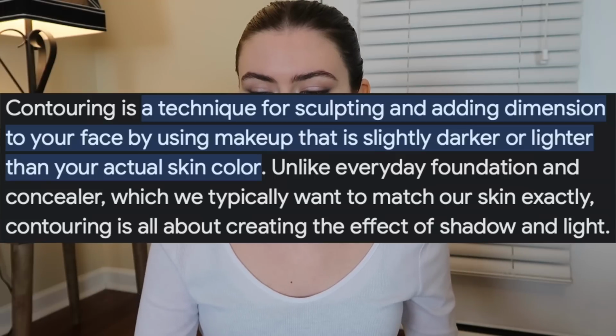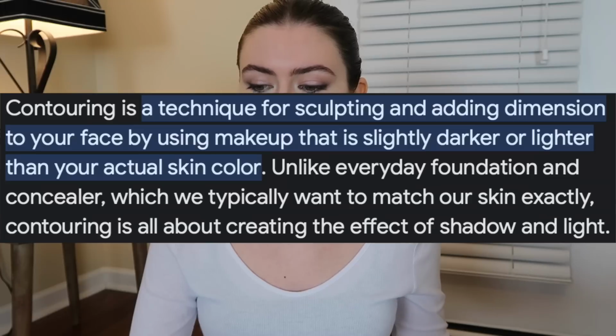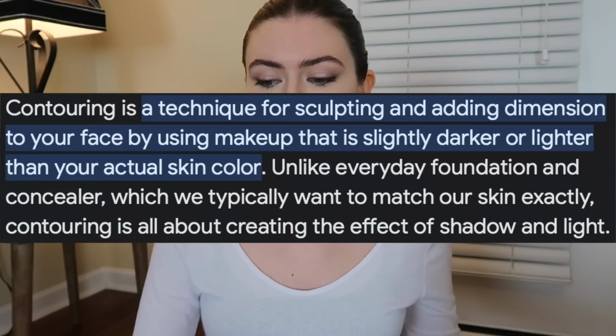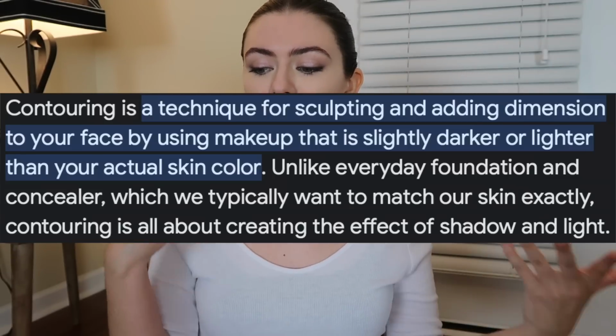So what is contour? Here's the definition. Contouring is a technique for sculpting and adding dimension to your face by using makeup that is slightly darker or lighter than your actual skin color. Unlike everyday foundation and concealer, which we typically want to match our skin exactly, contouring is all about creating the effect of shadow and light, adding some dimension to your face.